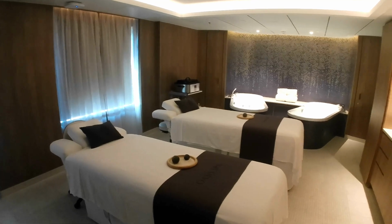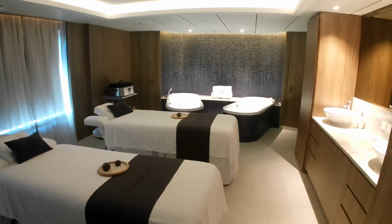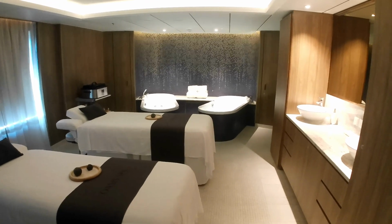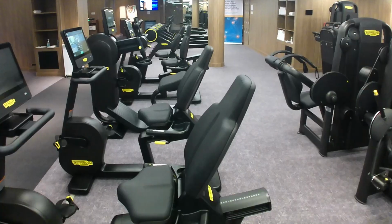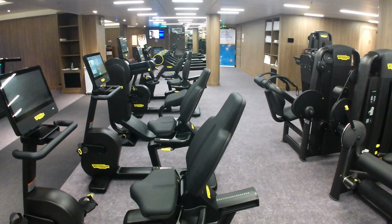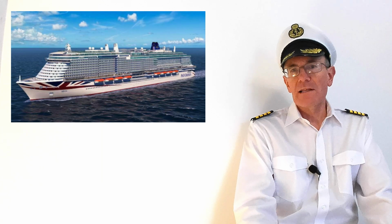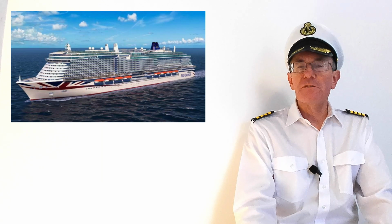Although these come at an extra cost, lots of cruisers love them, and there are offers to be had for price reductions, particularly on port days. There's a huge gym too, full of running and rowing machines, many of which face the windows, and there are weights to lift and staff to help you get the most out of the facilities.